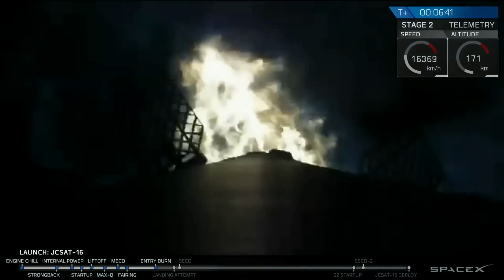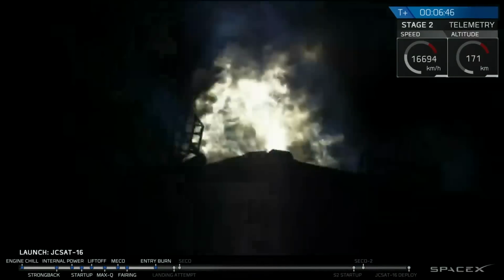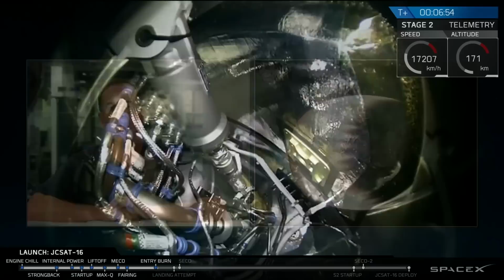We're at T plus 6 minutes and 20 seconds. Things continue to go well for Falcon 9 carrying the JCSAT-16 spacecraft into the low Earth orbit parking orbit. Looking at the upper stage engine, we've just heard the call out. Stage 1 entry burn has begun. This burn will last about 23 seconds. Let's listen for the completion of the burn. Stage 1 entry shutdown. And we've had shutdown of the first stage engine.